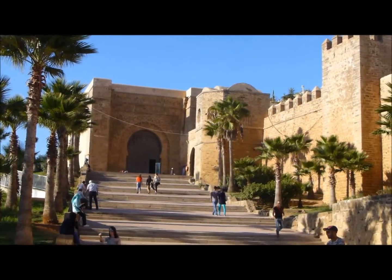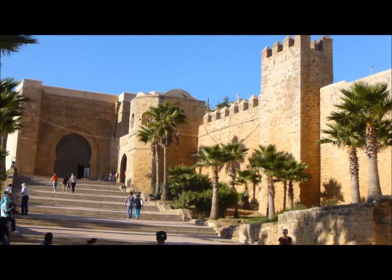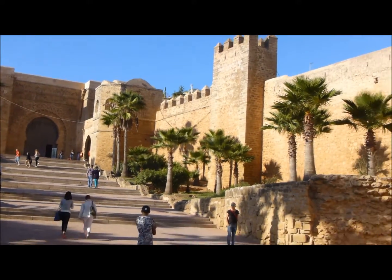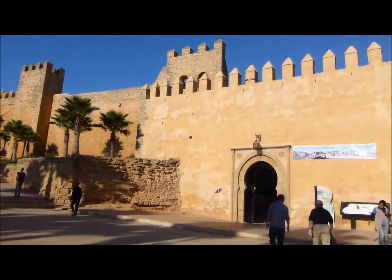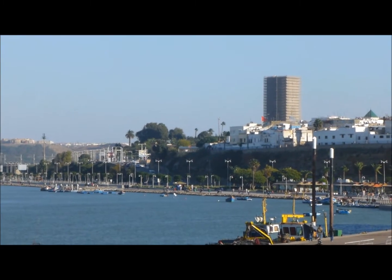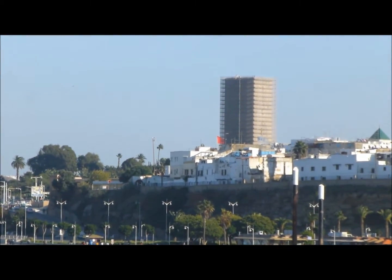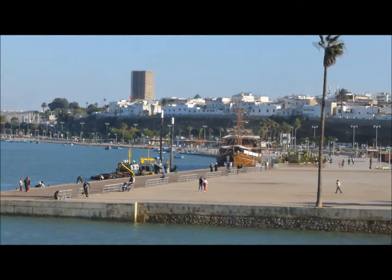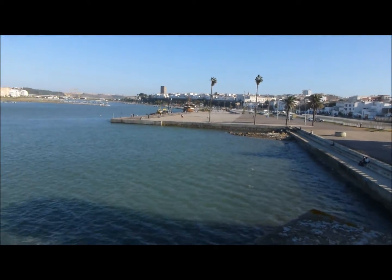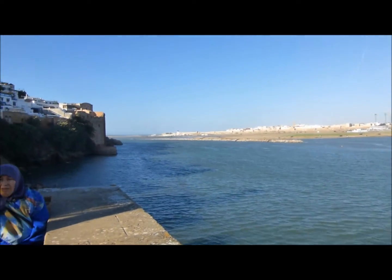So we're about to go into the Kasbah, and this was a setting for a number of movies. The outside here, including the most recent Mission Impossible. We're now in the Kasbah, looking out onto the unfinished mosque. So just the marina. This towers. Salé in the distance. On the edge of the Kasbah, you can see it was built out over the water. Room in Rabat.